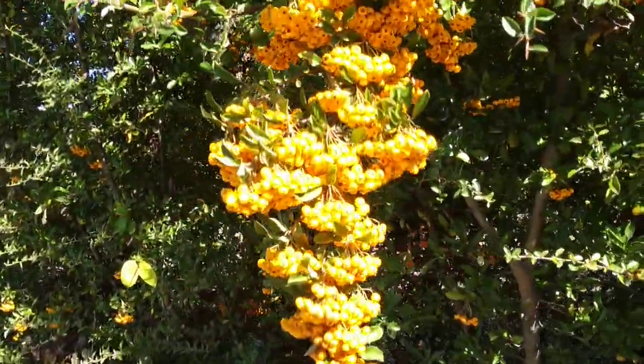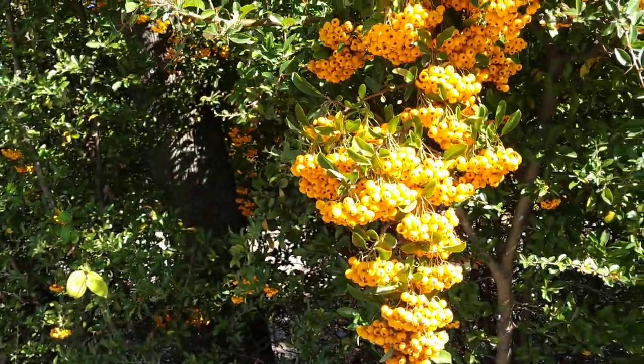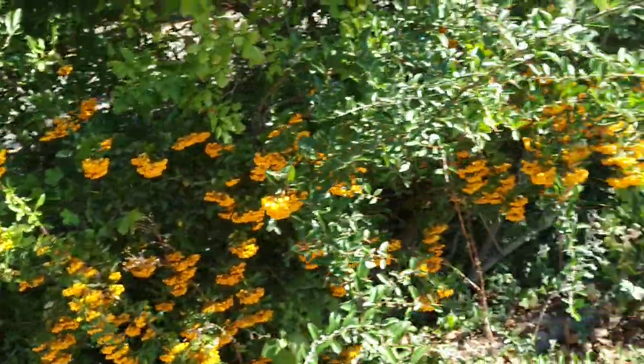Hi folks, this is All The Fruit, and here I have Pyracantha coccinea, or the Firethorn. One of those many plants which in Europe are being used only as ornamentals, but in other parts of the world they're actually considered edible.